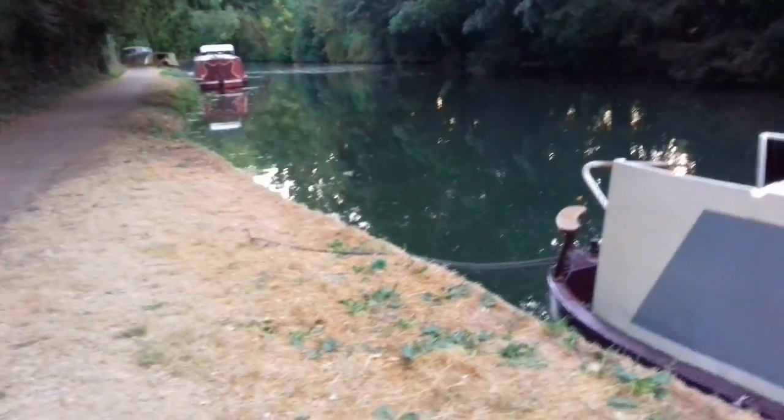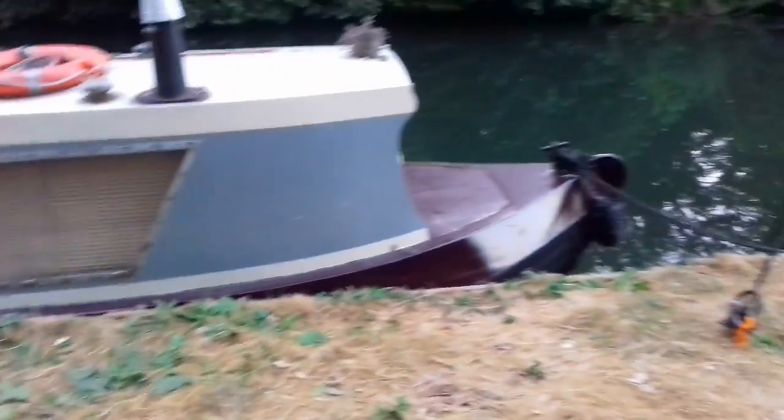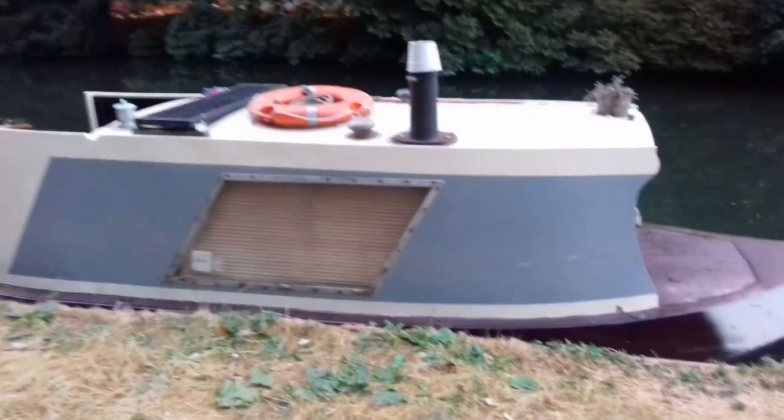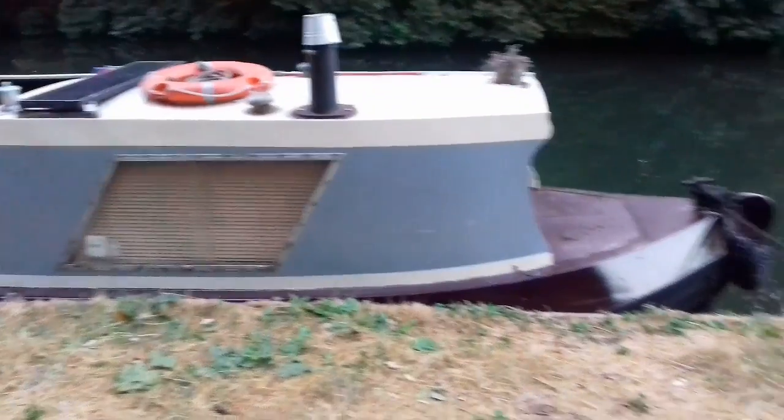There was a massive boat up there called Ware, and it had like 2 or 3 double beds in it, and a big widescreen TV. They were sat in there watching TV. It was amazing. Look at this. Oh, that's so cute, that boat.